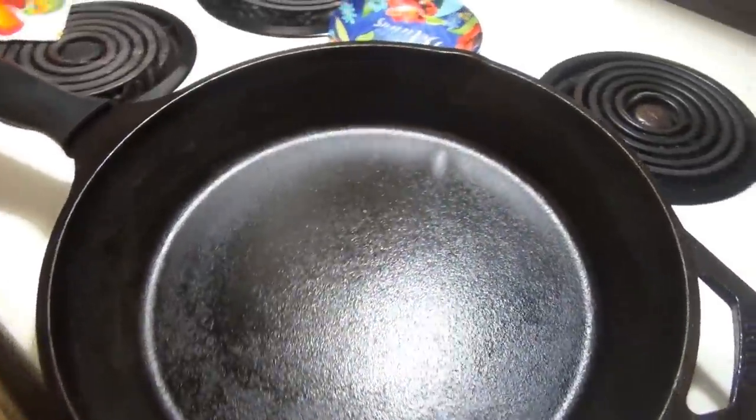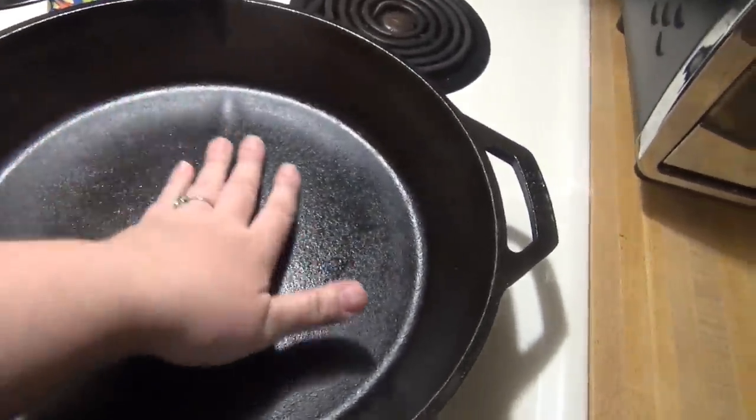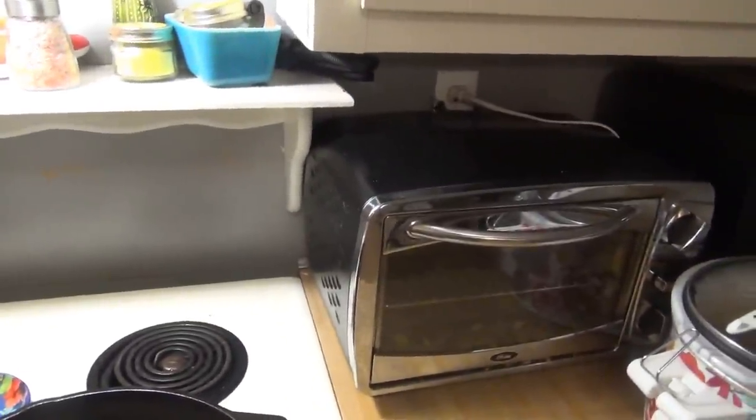And that is how it looks after I clean it. Nice and shiny and perfect. It's nice and smooth. And I just store it right there on top of my toaster oven.